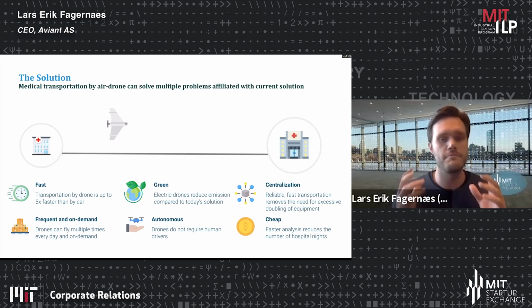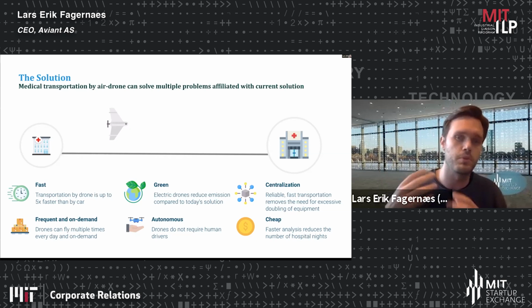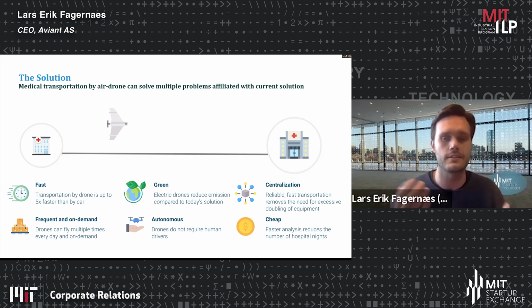Now, drones have many advantages over car transport. First of all, it's faster because it's independent of the infrastructure. It's green, it's autonomous, but what's most important for hospitals is that you can deploy it on a need basis. So when you actually have the need, you can deploy the drone and scale it to the need of the hospital. And thirdly, it's also a lot cheaper when it's deployed at scale.